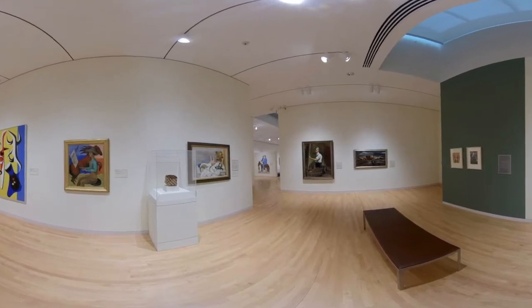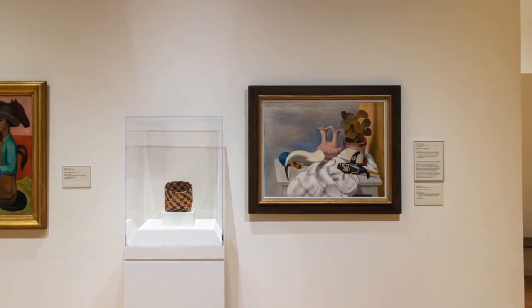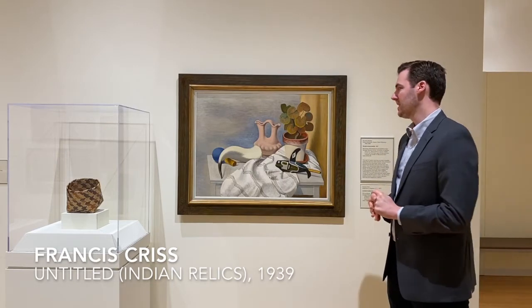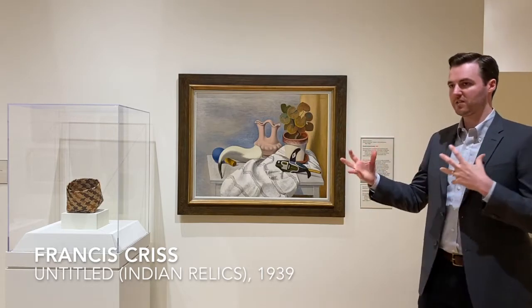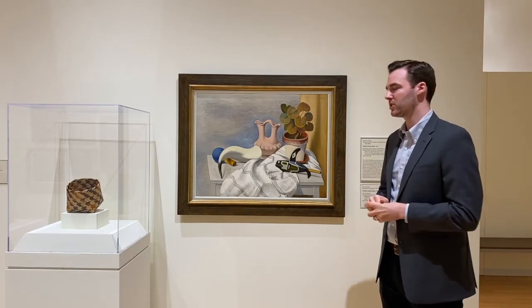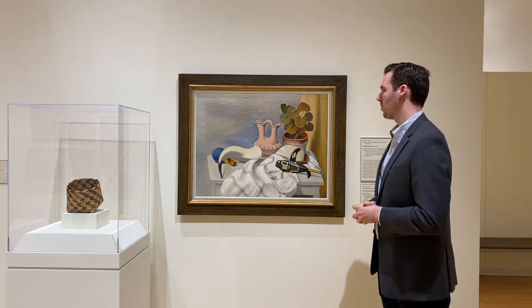And I wanted to share with you an addition to the gallery that we made as we were rehanging this section. This painting by Francis Criss is untitled, but it has an alternate title of Indian Relics. And it's a still life painting that shows different indigenous ceremonial ritual objects. You have a Northwest Coast shaker in the shape of an orca. You have this wedding vase from the Southwest Pueblo pottery form.